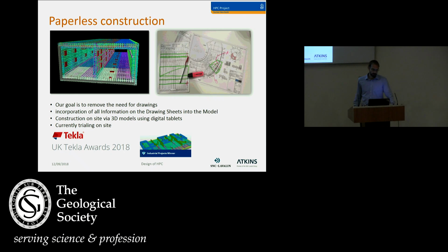As I mentioned earlier, the goal long term is to move towards paperless construction. We're moving in the right direction. Digital tablets on site, the reconstruction is being trialled as we speak, and we're getting there for the 3D reinforcement detailing. We've won an award this year from the UK Tech Awards, and it's now gone through to the Global Awards for all that modelling that our colleagues have been doing on site. So it's a really positive step and been really well received by the contractor.